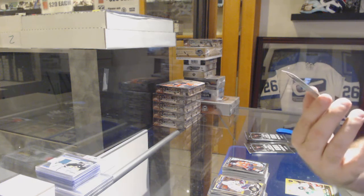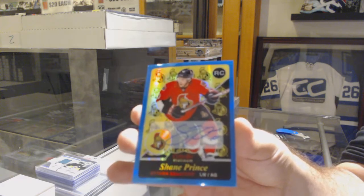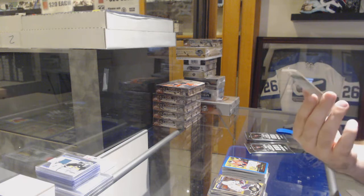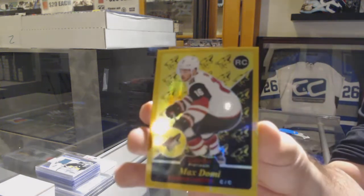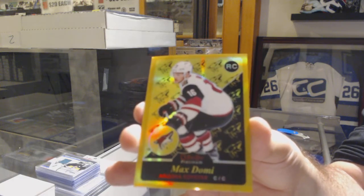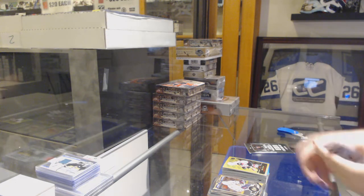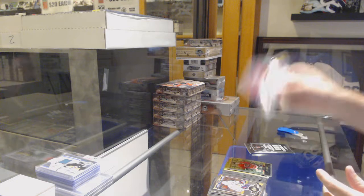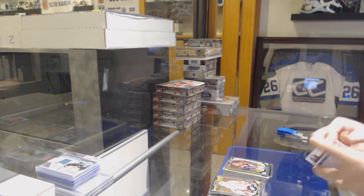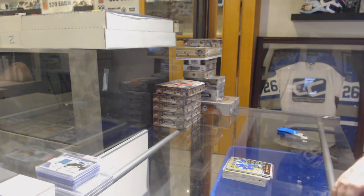We've got a blue rainbow rookie retro auto, Shane Prince for the Ottawa Senators. And as well in that pack, we've got a gold retro rookie, numbered to 149, for the Coyotes, Max Domi. Super pack. We've got a retro of Hudler for the Calgary Flames, and a Max Domi marquee rookie for the Coyotes. And a retro rainbow of Slater Koekkoek for the Tampa Bay Lightning.